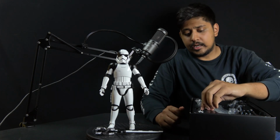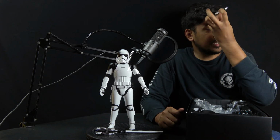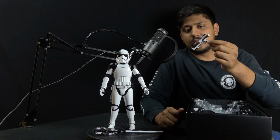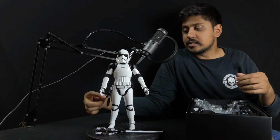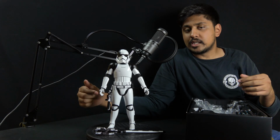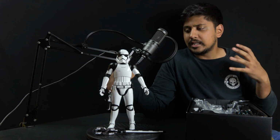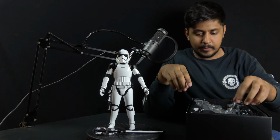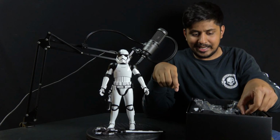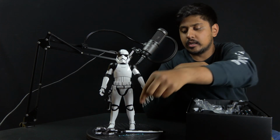I'll put that there. It comes with his blaster, which I think is called the F11. But these, as everybody knows, magnetize to the side of his thigh. That way he can hold it. That's a cool feature. I like that there's a magnet and you can put all the accessories on him. You can dump everything on him basically. I'll take out one of these little buzz things to show you how it pegs in later.